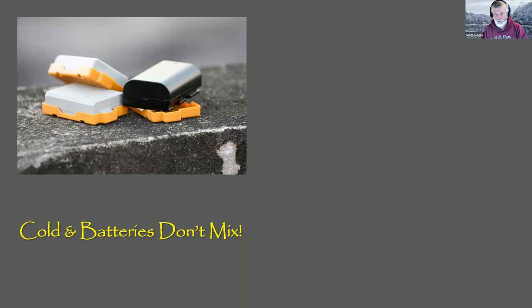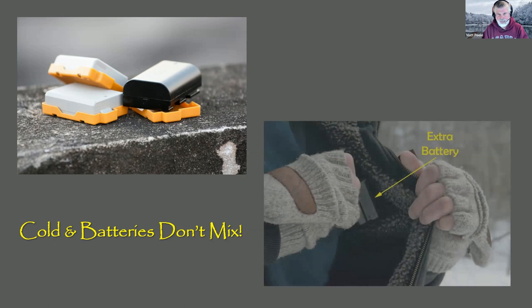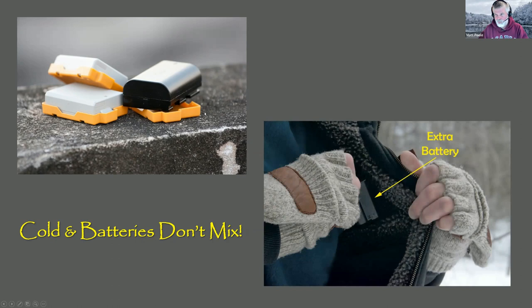Cold air or cold temperatures and lithium-ion batteries don't get along very well. So number one, always take at least two batteries with you, because the chances are, if you're out in really cold weather, it's not going to be very long before the battery that's in your camera craps out just because it's cold.